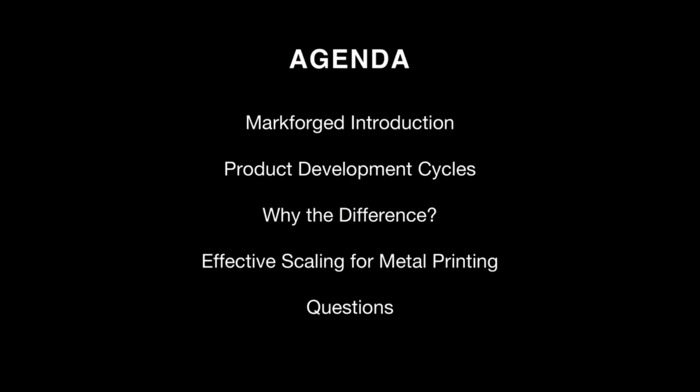Let's take a look at the agenda for today. We'll start with an introduction about our company. Then we'll talk about product development cycles, what some of the differences are in product development between hardware and software. And then we'll focus in a little bit on metal in particular. And we'll talk about how metal printing can be scaled.